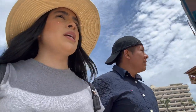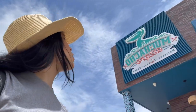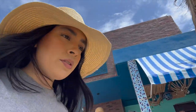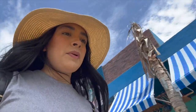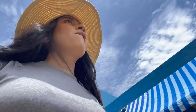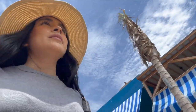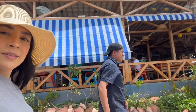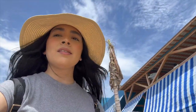To this new location where we haven't been. Mariscos restaurant. And this is our last stop before we leave. We're walking down this pathway and it's full of water. Mira. Ooh. Let's see, let's see.